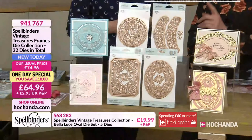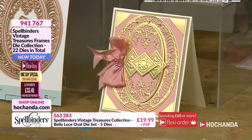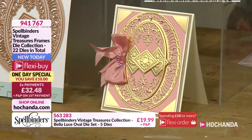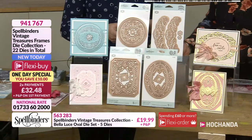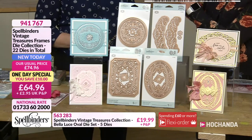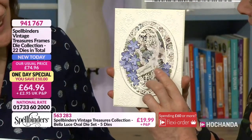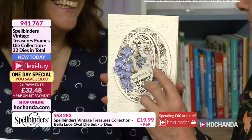It does, yeah. That one there, you could have almost as an Easter egg, like the posh eggs that are available worldwide. You could decorate that because it's got that kind of shape. But this sample that I've got in my hand here with that oval die, because you've got different elements to those dies, you can open that up like a little door. So I thought it made a cute little gate. Isn't that so sweet? Into your secret garden. Oh, how lovely.